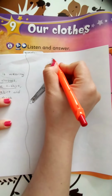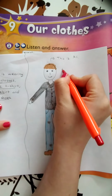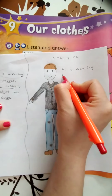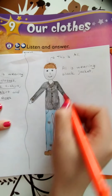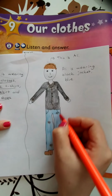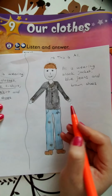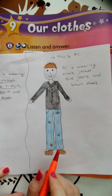He is handsome. This is Ali. Ali is wearing black jacket, blue jeans and brown shoes. Ali siyah ceket, mavi kot pantolon ve kahverengi ayakkabı giymiş. Do you understand?